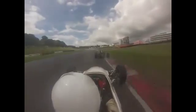So he looks to the outside at Druids on Bartel, but Bartel stays in front, and now down towards Graham Hill Bend. Left hander. Can't do anything there.